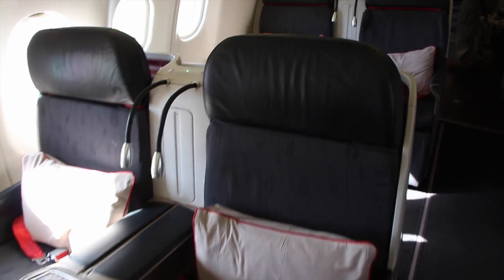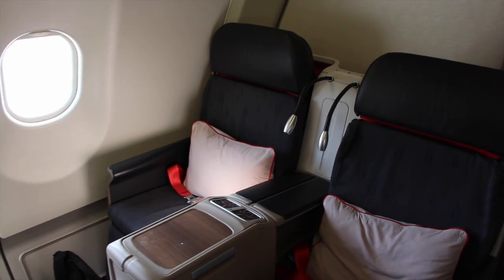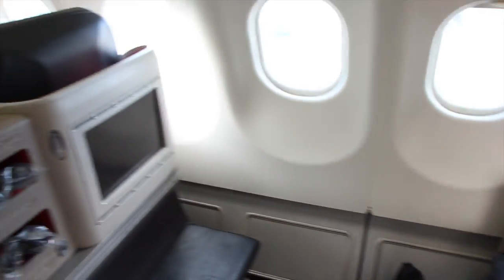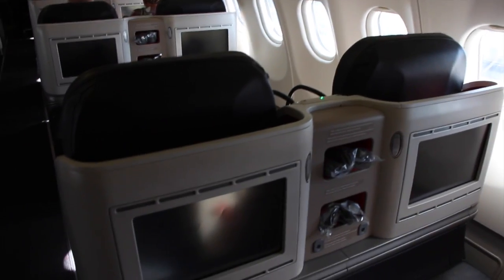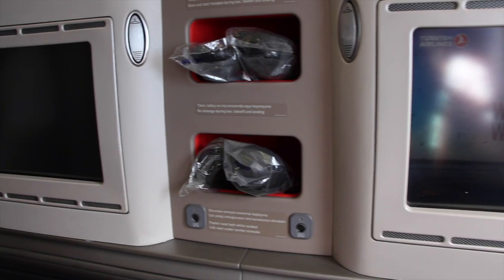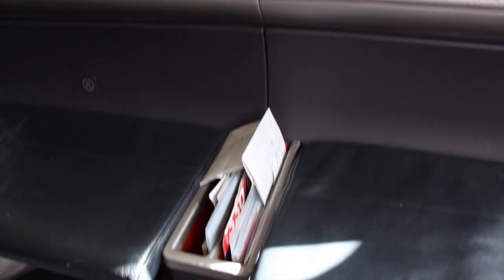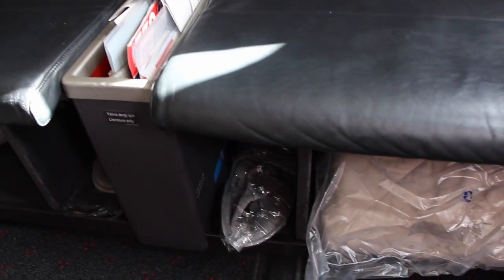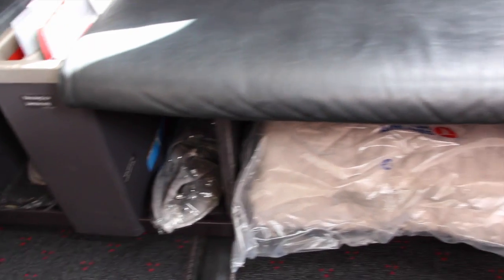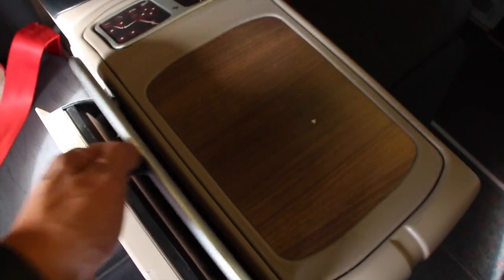So welcome aboard. The first thing I notice is that it's a very spacious, very well decorated cabin, and I'll just show you some of the seat features of the business class product. You get a large IFE screen, an ottoman to put up your feet, space for your headset, space for your literature, for your slippers, for your blanket or a bag. Here is the large tray table that I'll be eating from. Later on in the flight I'll show you.